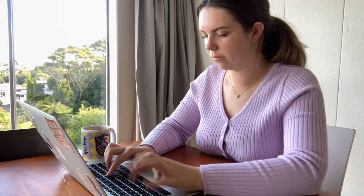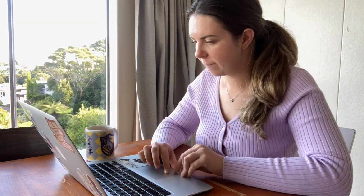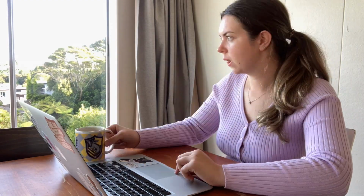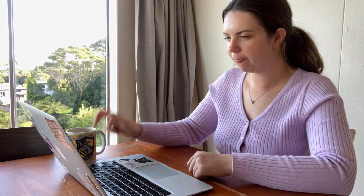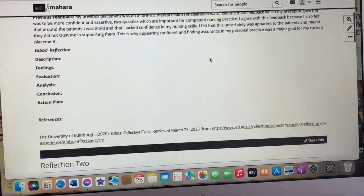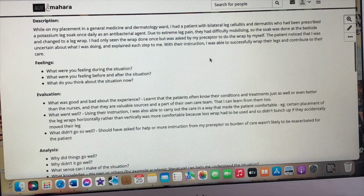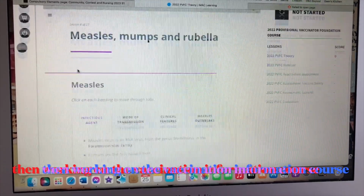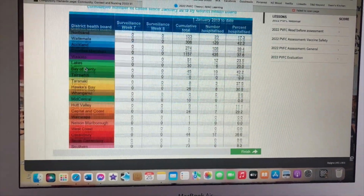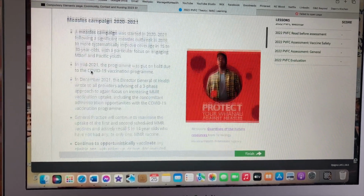So I spent about 45 minutes working on my Mahara portfolio, which is pretty much just writing up Gibbs reflection cycles for my placement experiences, and then I spent about an hour working on the vaccination course, which is a compulsory element for my community paper. And then I had dinner, and then I went to bed, and that was my Saturday.